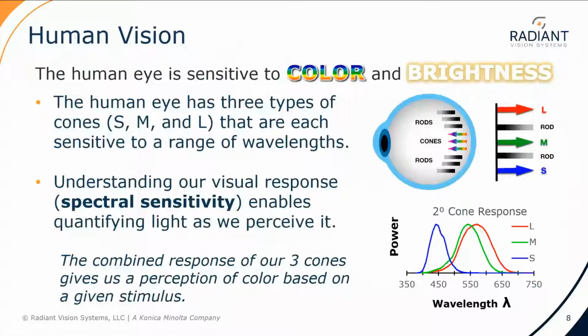Our eyes are really sensitive to different wavelengths of light in terms of color and brightness. This sensitivity comes from the eye's cones. We have 3 types of cones in our eyes, each sensitive to a specific wavelength: long, medium, and short. The little graph in the lower right there is a rough illustration of the normalized response of each of our eye's cones. This shows how powerful we perceive each wavelength to be.